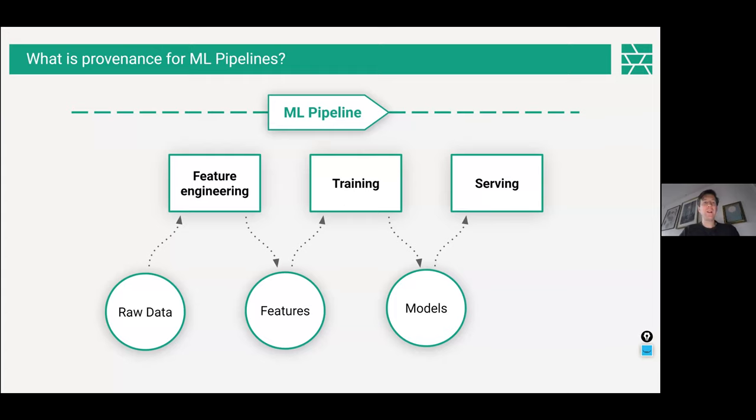So what is a machine learning pipeline? Well, what a machine learning pipeline is basically going from some raw data, and that data may be image data, it may be text data for natural language processing, but in kind of the where we work, it's often with tabular data, enterprise data, which is found in data warehouses, data lakes, databases, event message queues, and so on.